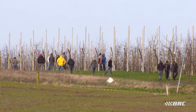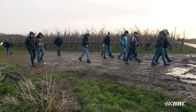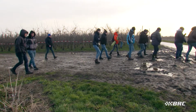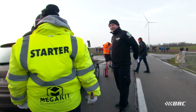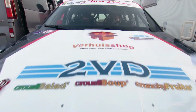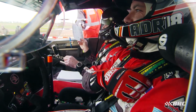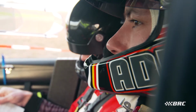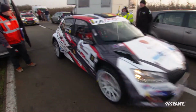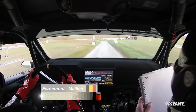Stages on very slippery conditions here in Haspengouw, with lots of favourites, and one of them is of course reigning champion Adrian Furnemont. He's at the wheel of a Skoda Fabia R5. As we said, difficult conditions for this season opener, and Furnemont has told us that he will take it very carefully in these opening stages, even though he has number one on the door.